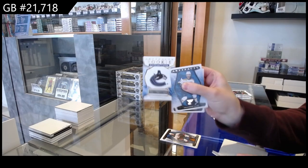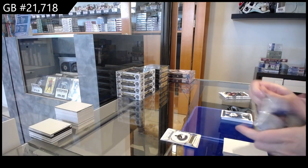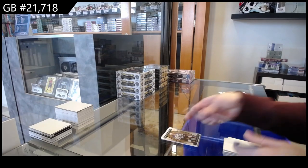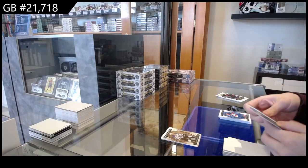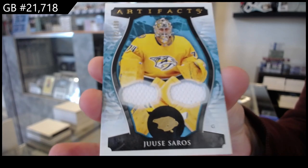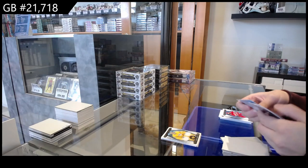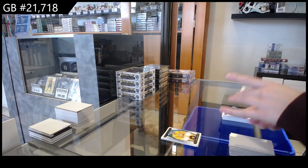We have a Vancouver Canucks rookie redemption. We have a wood parallel for LA of Luke Robitaille. We have a dual jersey number to 199 for Nashville, Yakov Trenin. Ooh, nice. We have a rookie relic redemption.